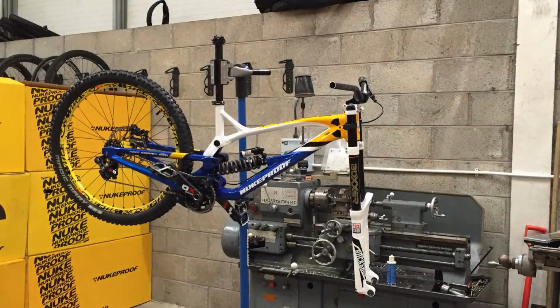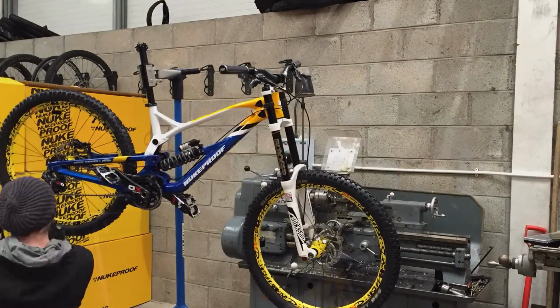See the bike in action during the team's pre-season camp over in Spain.